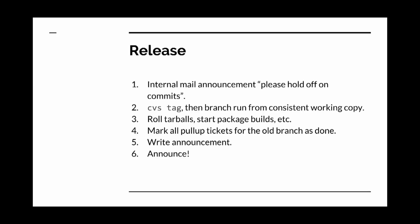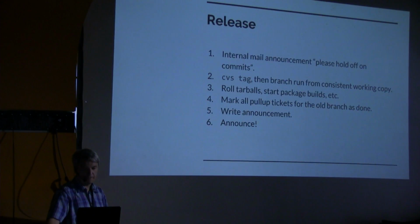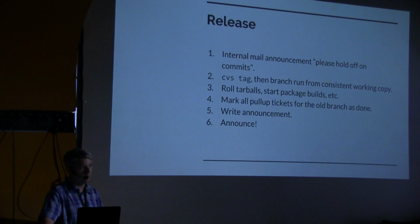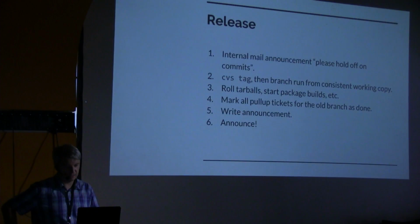they run CVS tag to tag what's called the base, so the exact set of revisions at which we branch, because CVS doesn't have the concept of a revision for the whole tree. Every file has its own revision, and then you create the branch from the same working copy. So that means you have, for example, pkgsrc-2018Q2-base as the tag, and pkgsrc-2018Q2 as the branch. Then you will create tarballs, start the final package builds, and so on and so forth.